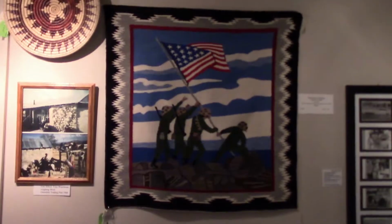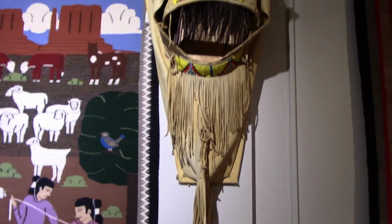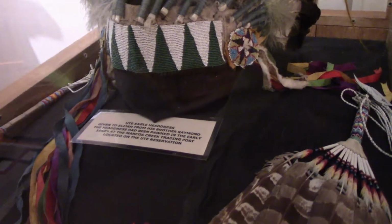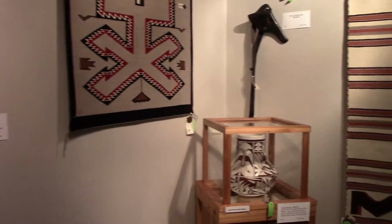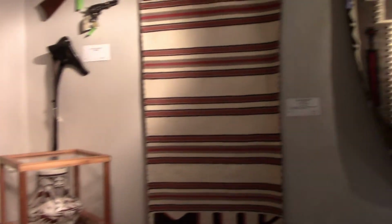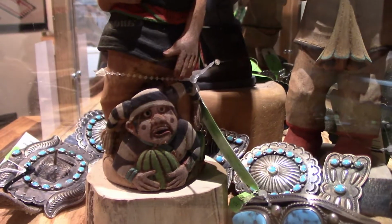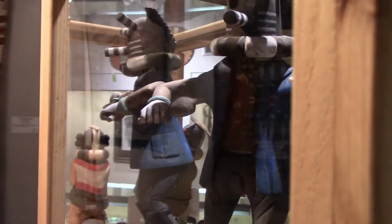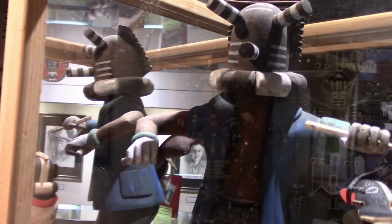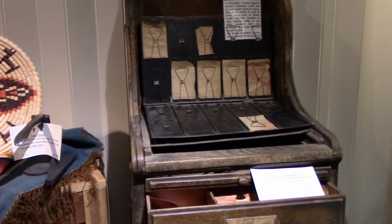Wow. That's cool. That's the flag raising at Mount Suribachi on Iwo Jima. And that's a baby cradle. This is a really cool Ute ceremonial headdress. The Navajo make these Kokopelli wood carvings. Sometimes they have like unpronounceable names. They're interesting. And that's an old cash register.